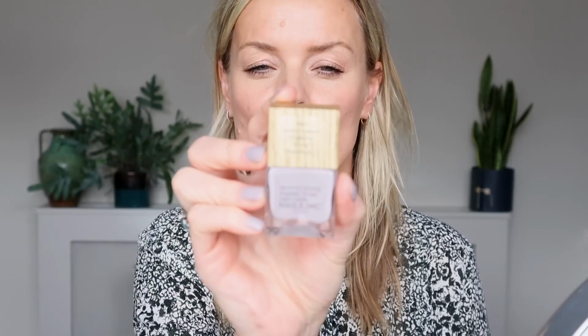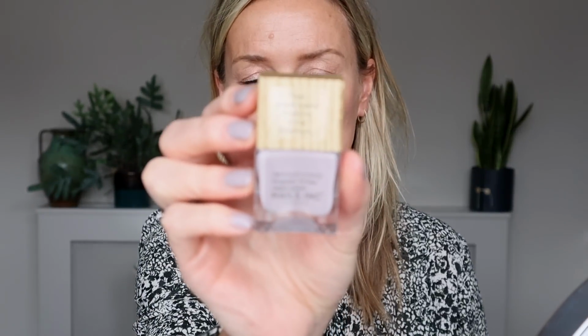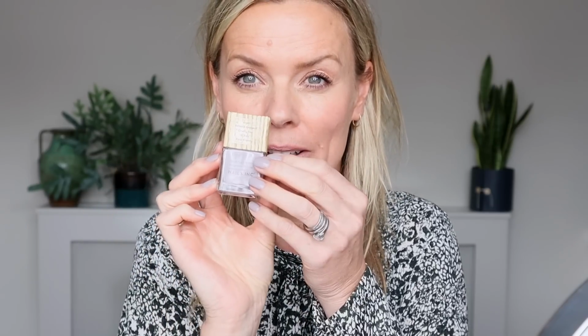73% plant power. The new Nails Ink collection is absolutely fantastic. Vegan nail polishes, they're cruelty-free, but they are long wear and they are so good for your nails. This one's called What's Your Spirituality? I love the names of Nails Ink, and I love the colours, and it's a brilliant range. I've been loving my Nails Ink colours, and they last for about 2 or 3 days, and I'm really heavy-handed and clumsy. So yeah, top tip.